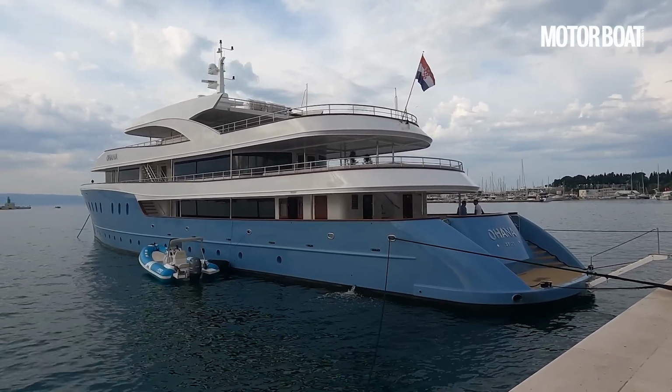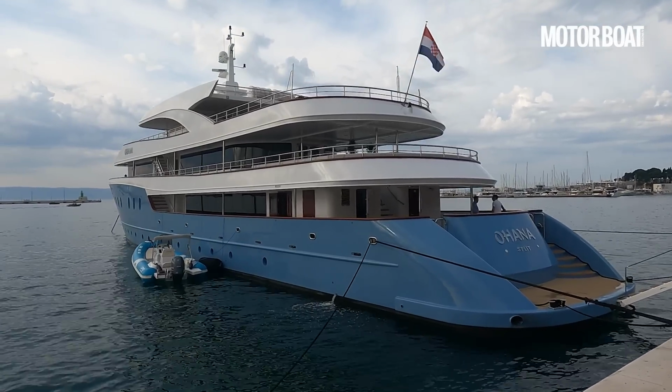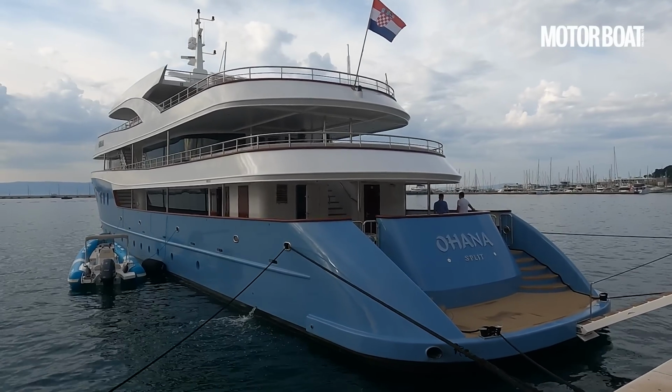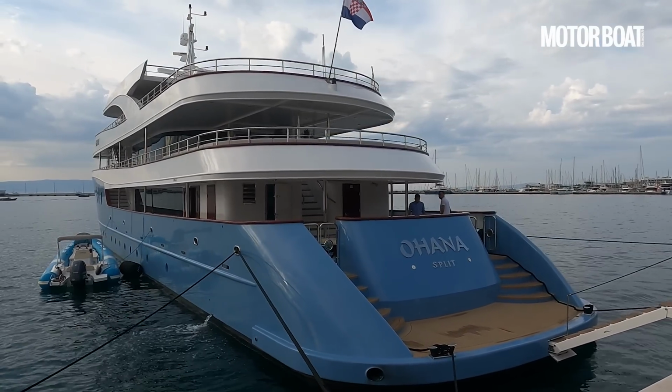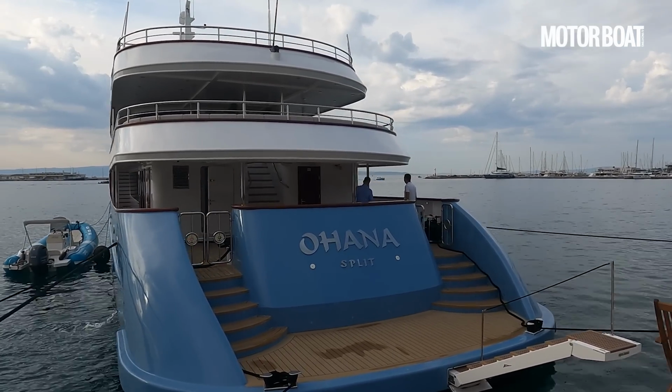She is called Ohana. She is 50 metres long. She was built here in Croatia in 2020 and has just been the subject of an extensive refit. Now, rather unusually, she was built for and belongs to the captain of the yacht who will be looking after us for the next few days.